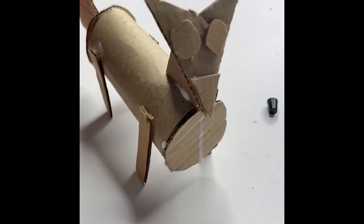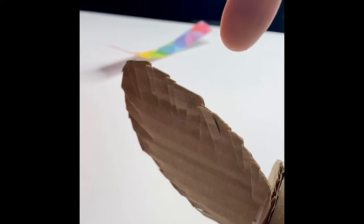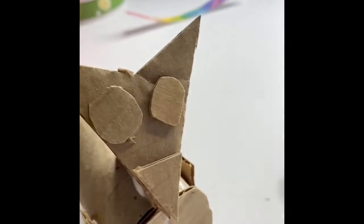I've been adding some pieces to my cardboard fox. So I used pieces of cardboard for the legs, toilet paper roll, and I cut it down because it was a little bit long. For texture, I did these little slits with my scissors into the cardboard on the tail, so it looked a little bit like fluffiness. I mean, it's cardboard, but I tried my best to show texture.